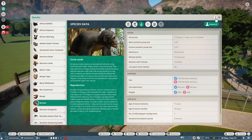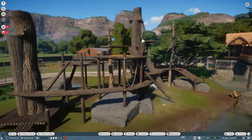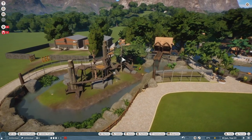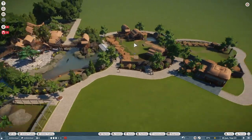So we're not quite to that yet, but they are definitely on their way to building us a little family here. So I thought that was really cool. And you don't really have to worry about them as much as the rhinoceroses and the crocodiles and all that.